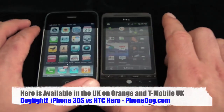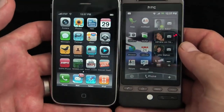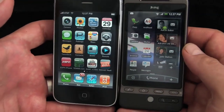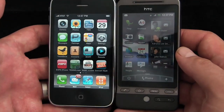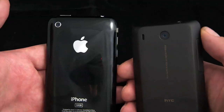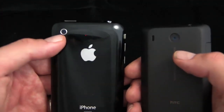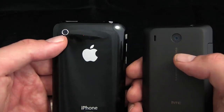Both phones have capacitive touch displays. Both phones are multi-touch enabled as well. You can see iPhone is generally bigger, a little bit taller, a little bit wider. The screen's a little bit bigger. If you look on the back, the Hero has a 5 megapixel camera with autofocus. iPhone 3GS has a 3.2 megapixel camera with autofocus.